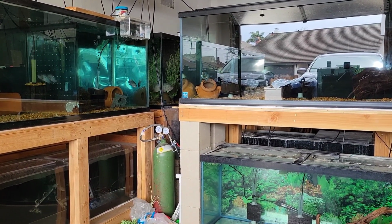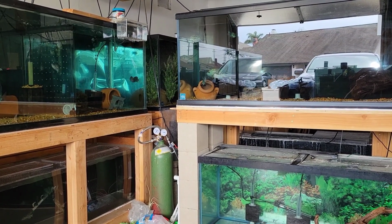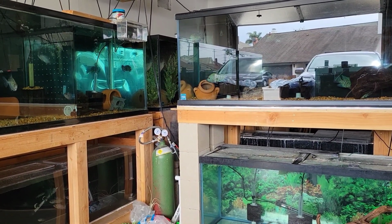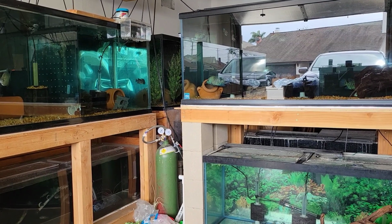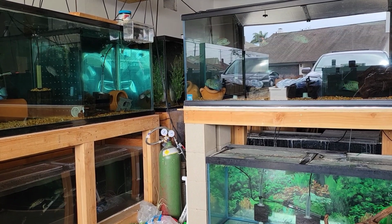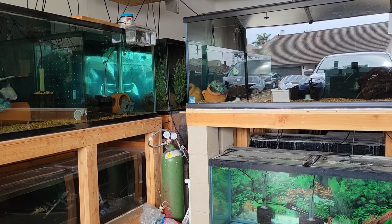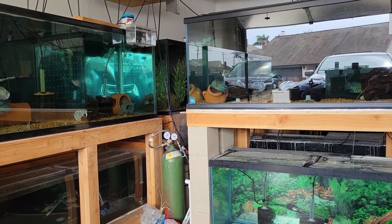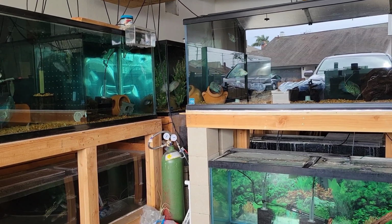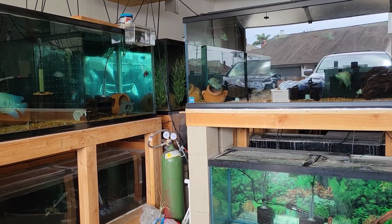March 2023. Like always, I try to go over everything that's new, things that have changed, and cover everything that's on my stock list currently. Basically, I think about 27 tanks in the fish room right now. 3 ponds in the backyard I don't really cover. Plus I don't have any fish outside right now, as I brought the Resilientis inside. We'll see those near the end. So let's get right into it.